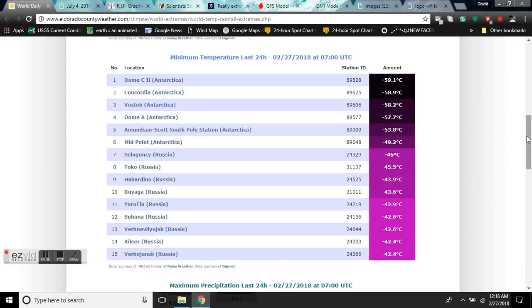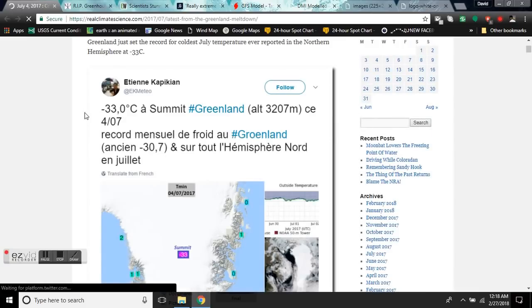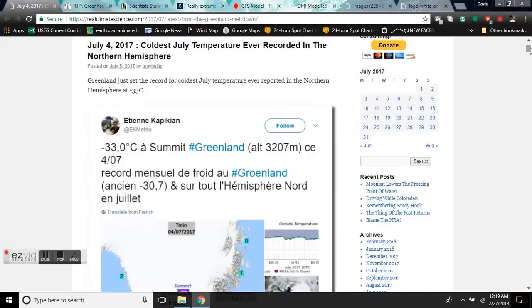It's the hottest it's ever been in the Arctic, and the ice is melting away, and we're going to get to that nonsense. Because just what happened this year was the coldest Arctic temperature ever recorded on the planet in the summer. Yeah, the coldest July temperature ever recorded happened in the northern hemisphere at minus 33 C at the summit of Greenland. The glacier they're telling you is melting, which I can assure you is not happening.